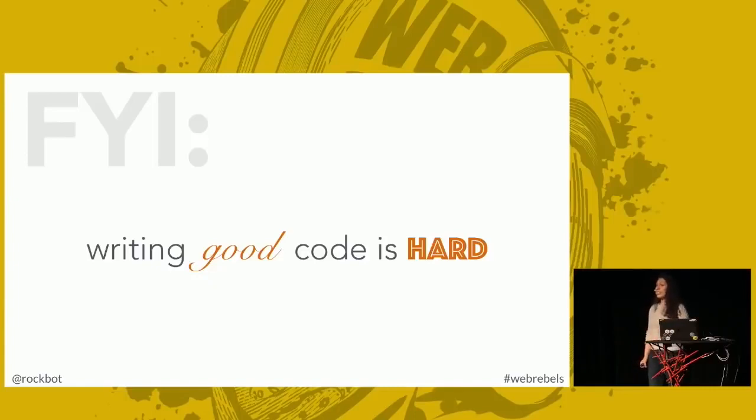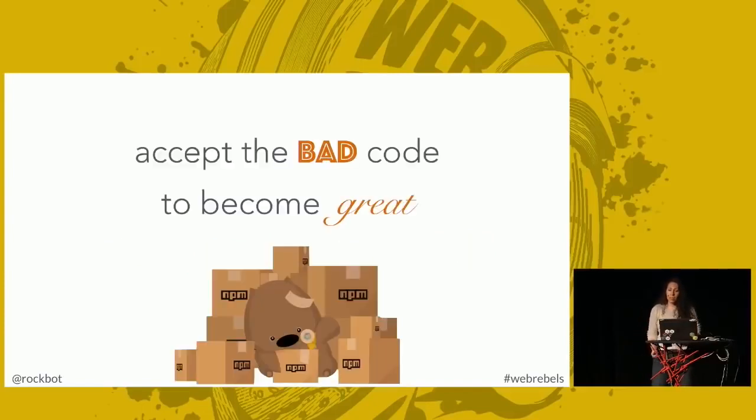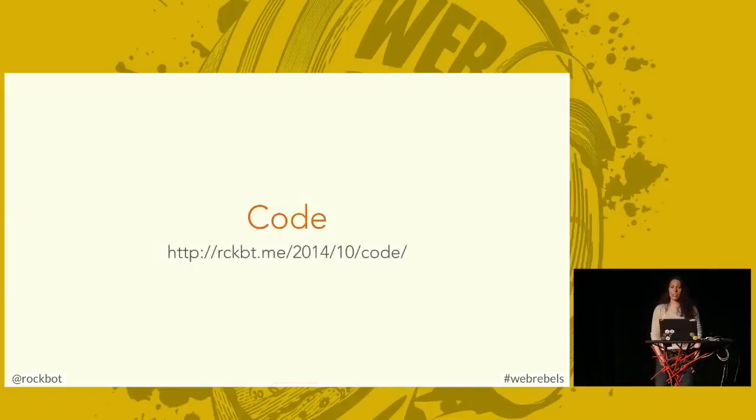It's really hard. It takes years and years of practice. I've been coding for over 10 years, and I'm still learning new things. Like, I come to conferences because I want to learn how to code even better, right? And hopefully every single one of you has been learning something new at this conference. I know I have. So ultimately, please accept the bad code so that you can become great developers. That's how this needs to work. So to close, I want to share with you a blog post that I wrote at the end of 2014. And it's pretty short, so I'm just going to read it verbatim.